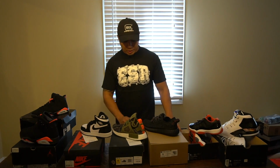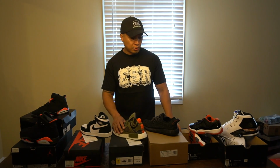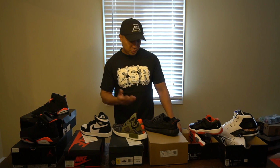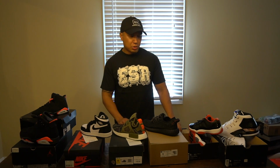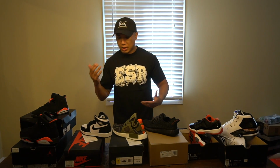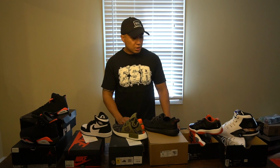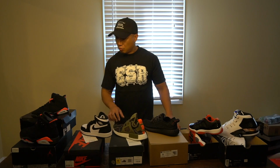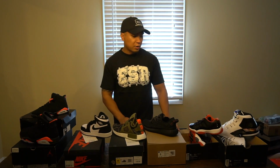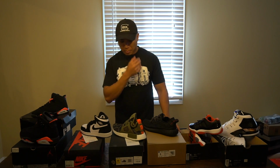So just like any investment, I'm going to compare sneakers to stocks and the stock market. There's high-risk stocks and low-risk stocks. In terms of sneakers, another way to look at it is a short-term investment and long-term investment as well. So you have your high risk, your low risk, your short-term, and then your long-term. So I went through my collection and pulled out a couple shoes that I believe are going to show a great variety of those 4 different categories, and a mix in between as well.